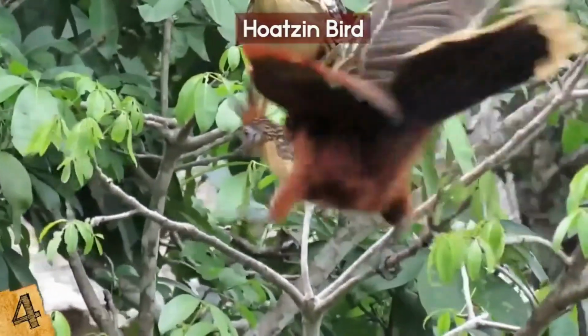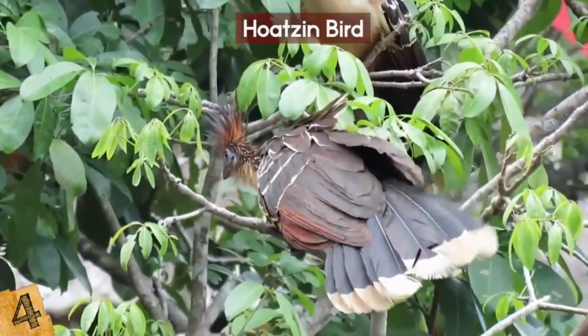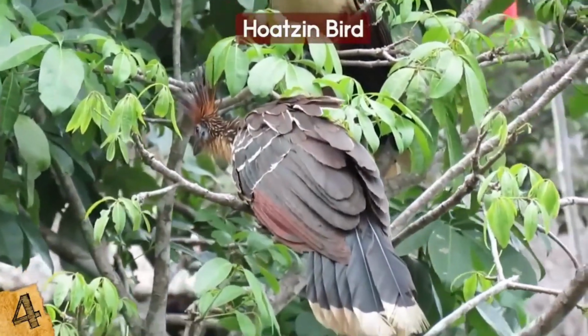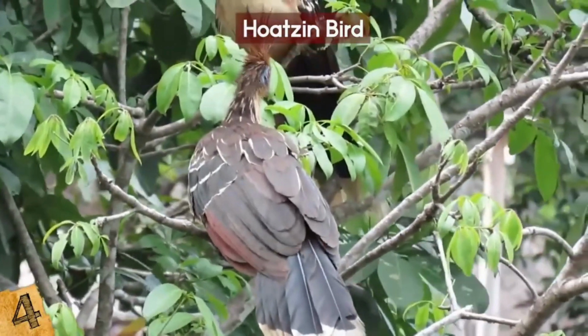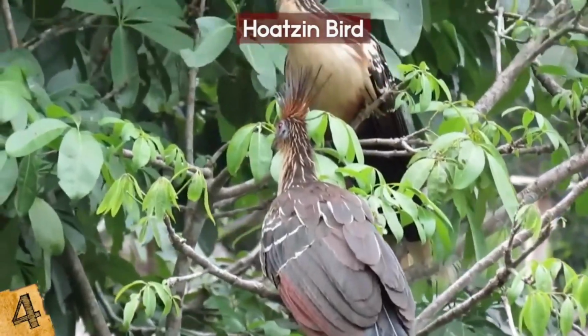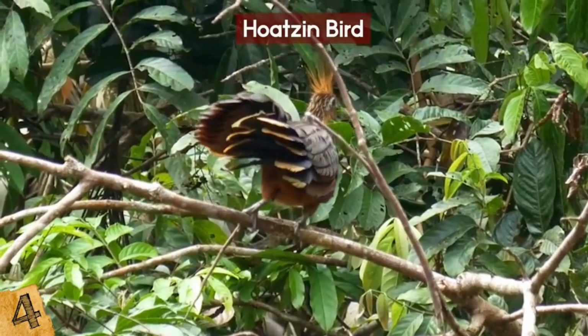They have some characteristics that are not found in any other birds. For example, the chicks have little claws that help them climb trees, like a little pterodactyl. They eat young leaves and buds, which is just as well as they don't make the best hunters. This is down to their ungainly way of moving. They're known for crashing through the undergrowth, so you can hear them coming a mile away.